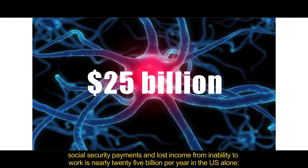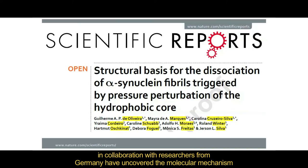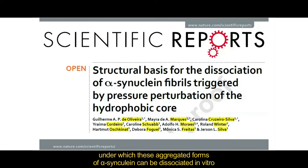Thus, more basic research on this elderly disease is mandatory. Thinking on this, a group of researchers at the Federal University of Rio de Janeiro, in collaboration with researchers from Germany, have uncovered the molecular mechanism under which these aggregated forms of the α-synuclein can be dissociated in vitro to form the monomeric and non-toxic species.